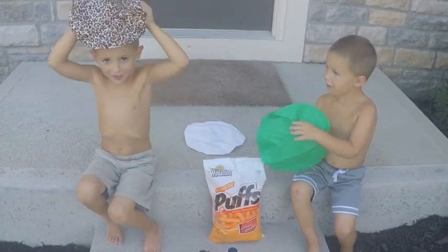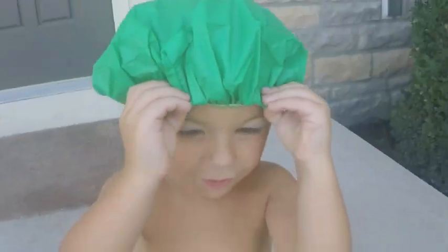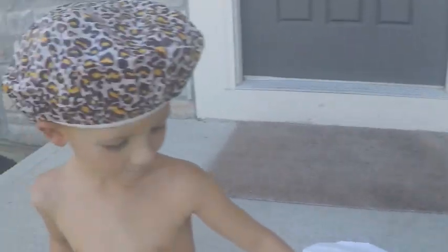You get the animal print. Very good. All right, get it on your head all the way on so your hair isn't showing. I mean, show your eyes. You can either put your ears in or out, whichever you want. You look like a chef, Jake. You want your ears in or out? Out. Let me see. Looking good, looking good. Let's see, Mr. Peyton. Looking good.